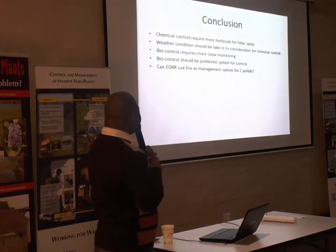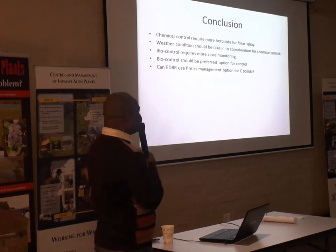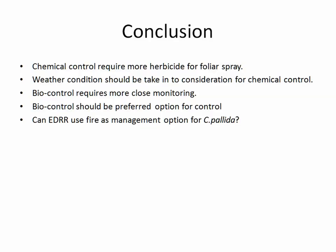In my conclusion, I just want to say, working with chemicals, it requires spraying these plants, and it requires more chemicals to be used on the plant. Since we have seen the pictures, we have to spray the whole plant, otherwise if we spray and you miss one piece, that piece will resist and will grow. Weather conditions should be taken into consideration.